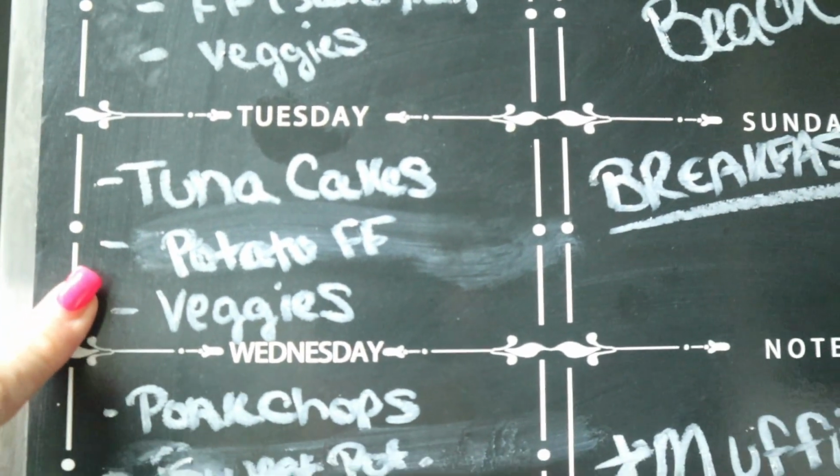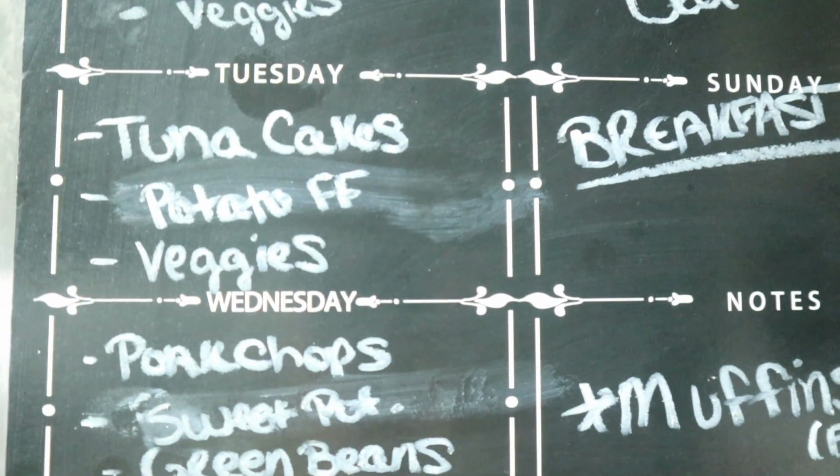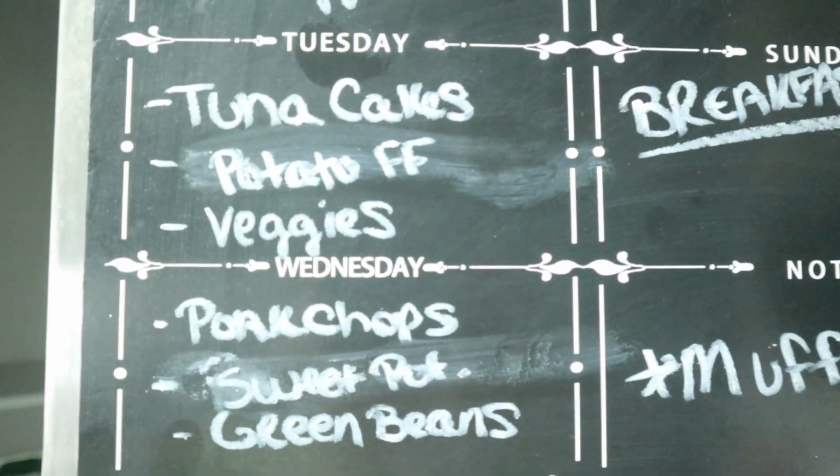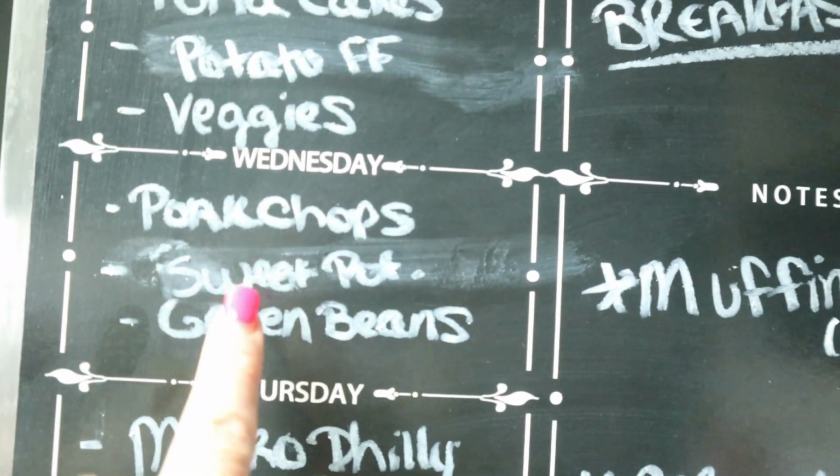Tuna cakes, I've got tuna to use up. I've got French fries already cut up downstairs, and then some form of a veggie. I'm not sure yet which one I'll do. Then I've got pork chops I need to use. I've got tons of pork chops.